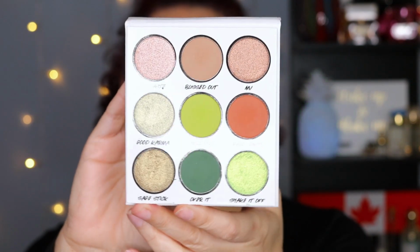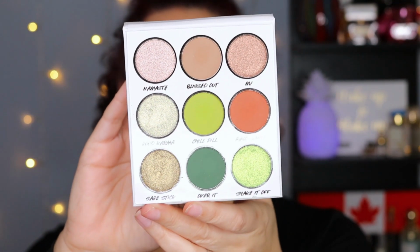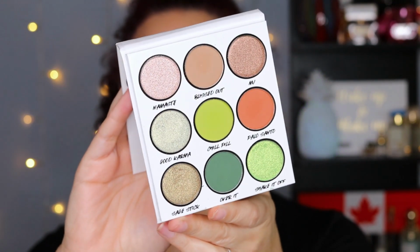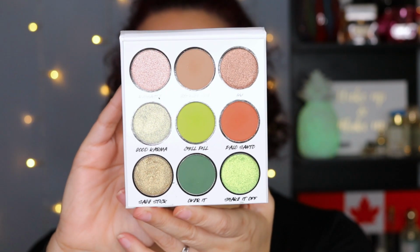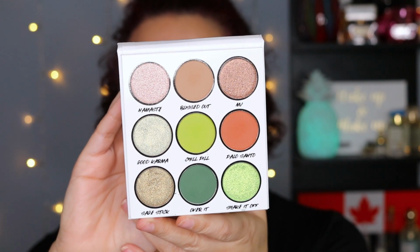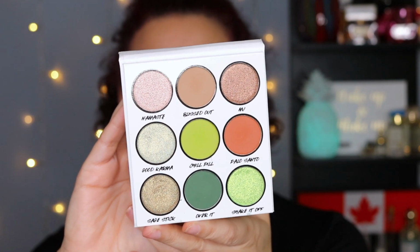And there's a very good mix of mattes and shimmers. I just think it's a very intelligently curated set of colors. And for the fact that it only has 9 shades in there, they made a really good selection, and I think this is a very versatile palette for only having 9 shades. Obviously, this is the one that is on my eyes right now.